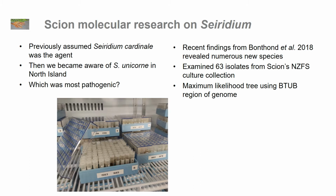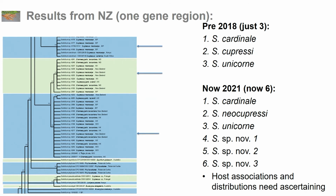Our colleague Te Whauranga undertook this laboratory research and cultured and extracted DNA from 63 isolates within Scion's fungal culture collection. She analysed the BTUB region of the genome. Before 2019, we thought we had just 3 species of Seiridium: cardinale, cupressi and unicorne. But now the recent research has revealed, and here's a little portion of the tree shown on the left, we've got at least 3 additional new species.